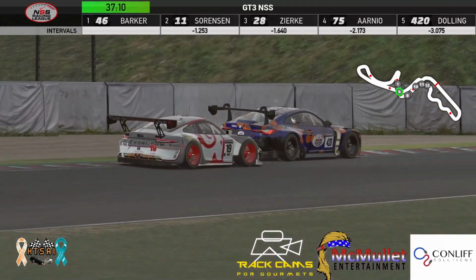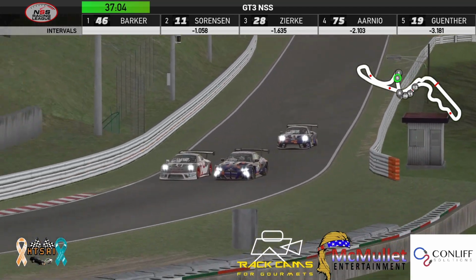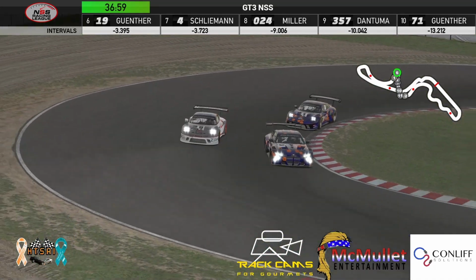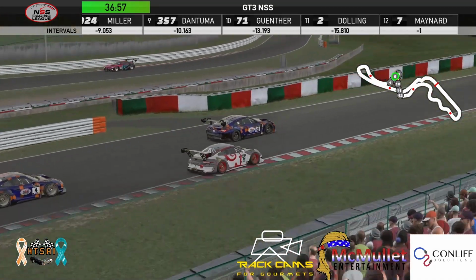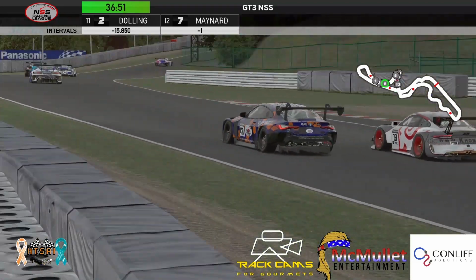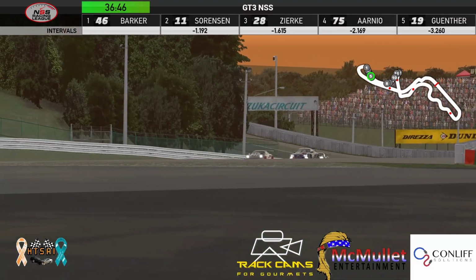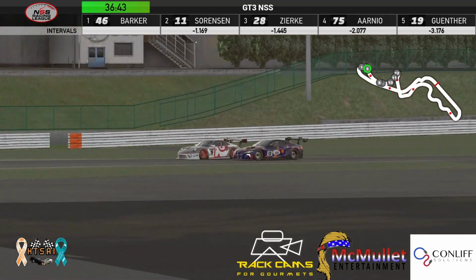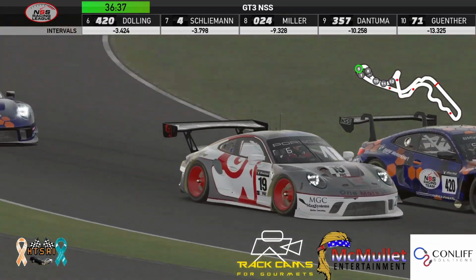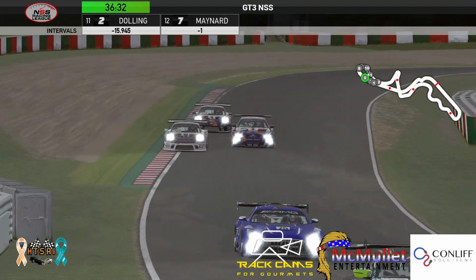Max Gunther currently looking for a way. Oh, look at this move to the inside on Dolling. We saw him setting up through that section of track, but now he's got the outside through the hairpin. Can't get it done, but does he open the door for Giancarlo? Giancarlo doesn't take it, and here he goes again. Max Gunther going to try and pin Mike down through Spoon Curve. They've got to be careful. And now Max will have the momentum advantage out of the turn.